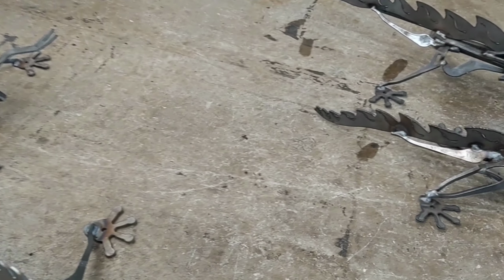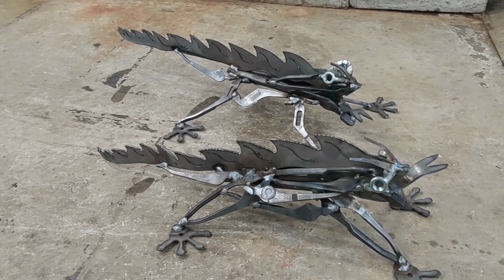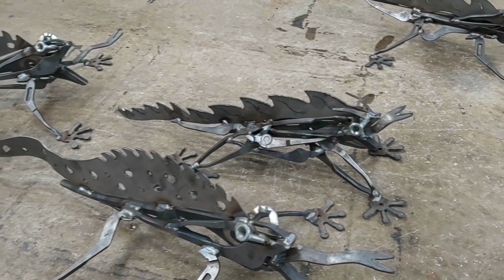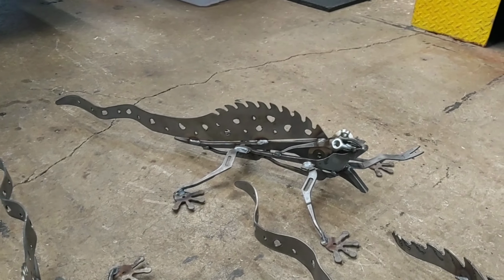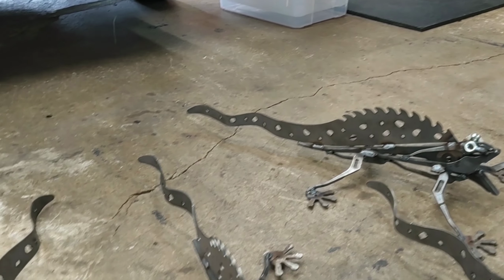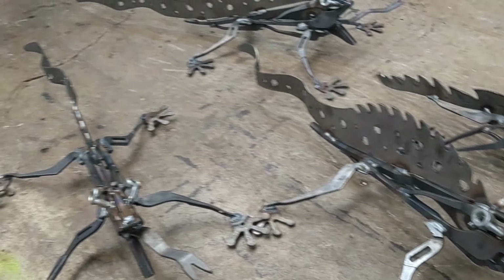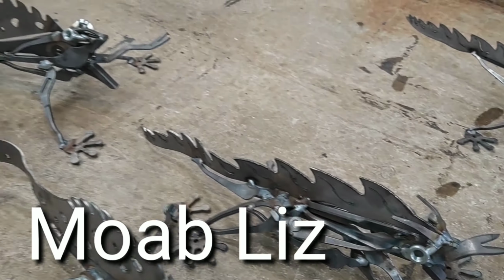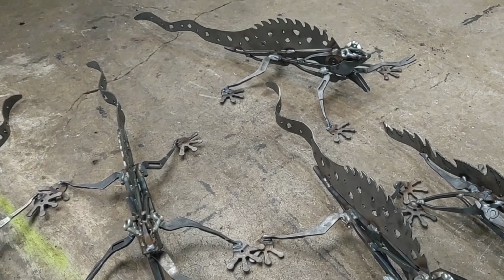Here's the first two that I did as kind of the direction to get me going. And these ones are pretty big, but they're nowhere near the size. But anyways, these guys here, they're about 5 pounds, and they're like 34 inches long on average, like 7 inches to the top of their backs. So they're pretty wide, and they have these holes in their feet, so you can mount them wherever you want. All right, Moab Liz. These things are off to BJ's to be coated. We have 4 of them for now.